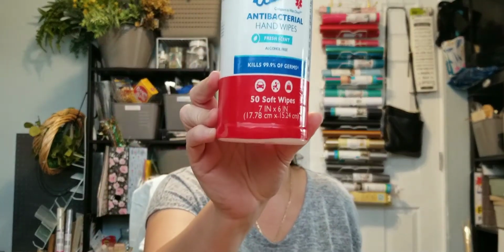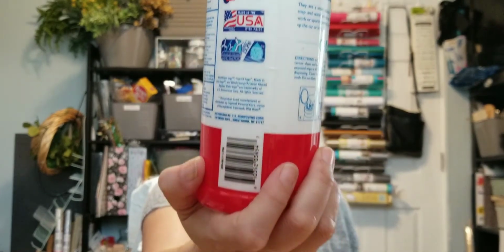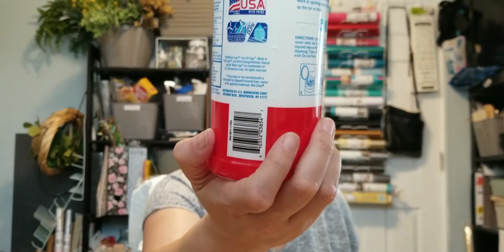And then I found these ready wipes. These are sanitizing hand wipes. These are actually made in the USA, as you can see here. And I bought these, kills 99.9% of germs. And I found these and I bought them for the food table, so before people serve themselves, their hands are clean.